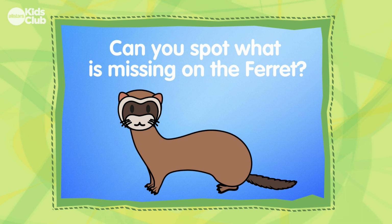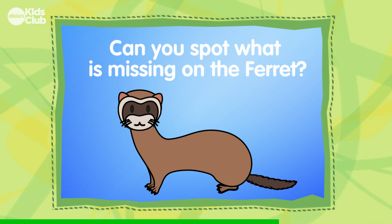Are you ready for the next question? Can you spot what's missing off this ferret? That's right, well done. It's missing its nose.